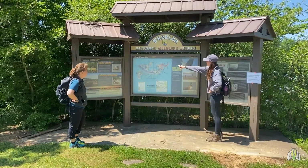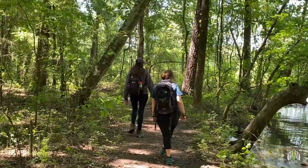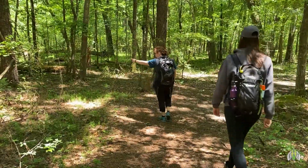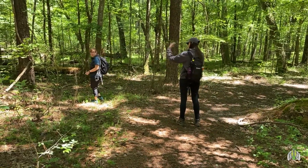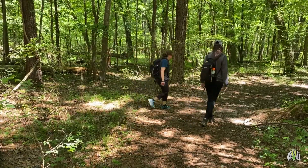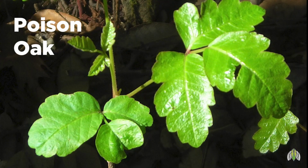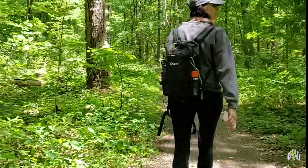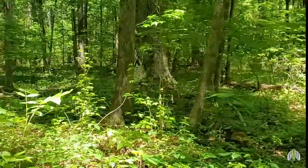Before you head out on the trail, make sure you check any signage for trail information. When you are hiking out in nature, make sure you stay on the trail to protect plants and wildlife. While on the trail, be sure to keep an eye out for poisonous plants. Poison ivy, poison oak, and poison sumac are the 3 most common poisonous plants in our area. Staying on the trail is one of the best ways to avoid contact with these plants.